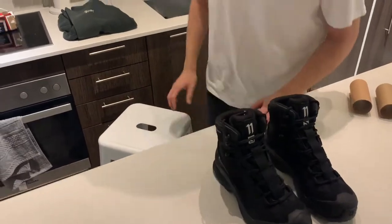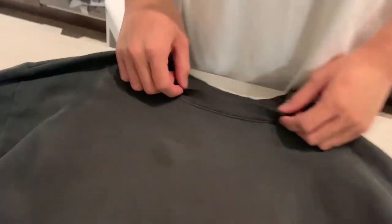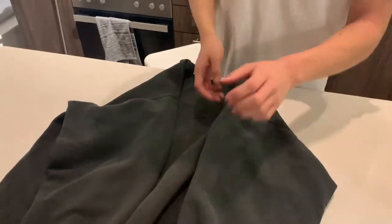And for my second pickup from today, vintage Stussy crew neck. There were some stains on it, but we'll figure out a way to take that out. It's quite nice. I think what it was for me was the distressing on the neck area and where the sleeves are, as well as the wash, that was really big for me. That is what I caught.